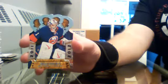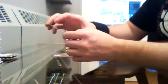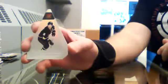But I'm not sure if you guys have heard, but there is one more 12-13 product coming out. It's going to be coming out in October, and it is a big one. 12-13 The Cup is happening, and you should see it. Amazing, some of the cards. Razor's Edge Award for the Anaheim Ducks of Teemu Selanne. Yes.